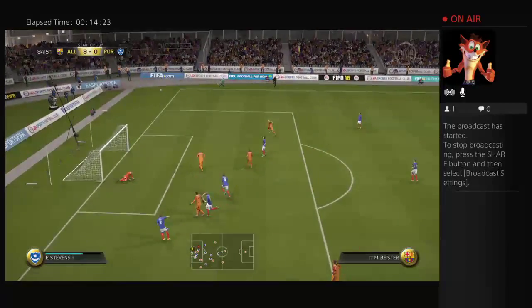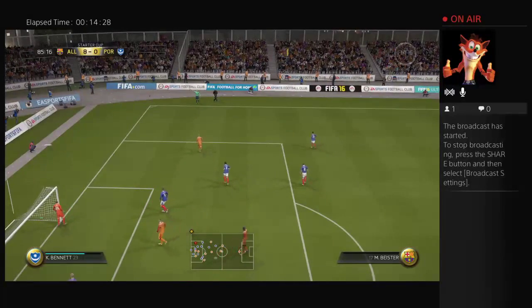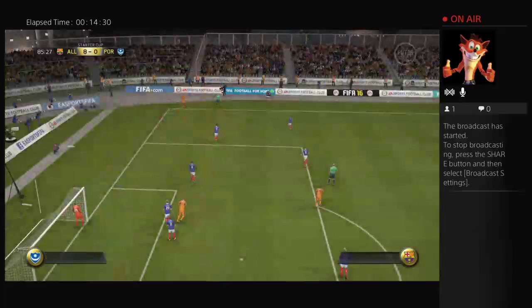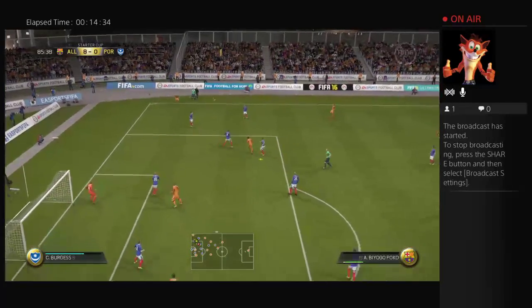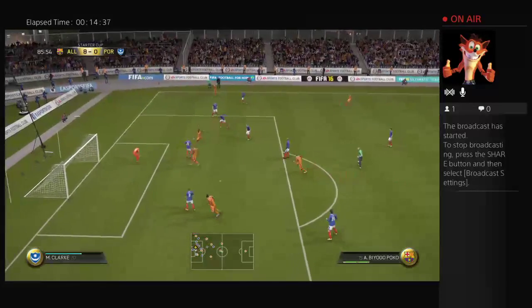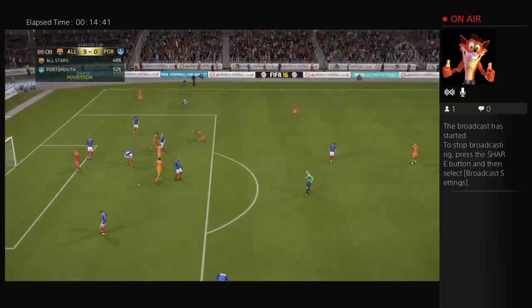Now the shot! Very good stop here. Good throw. It'll be a throw. Get that. Saved.